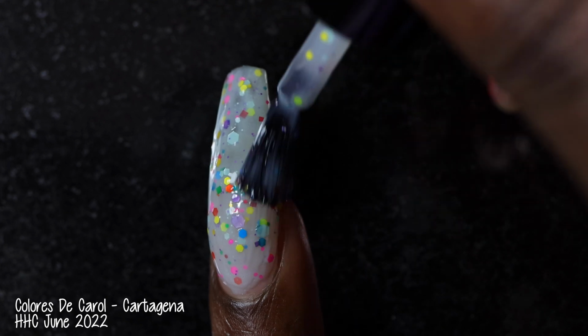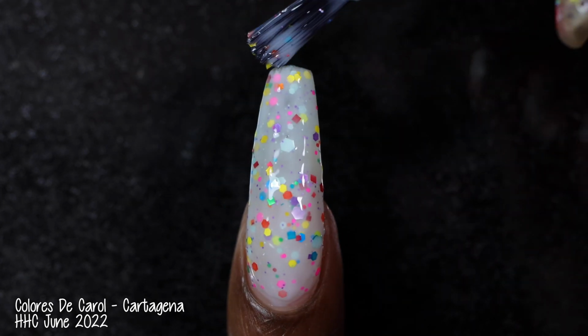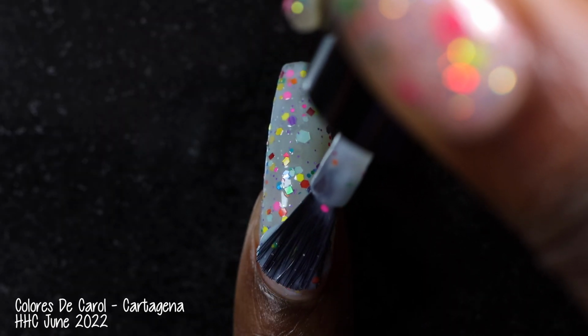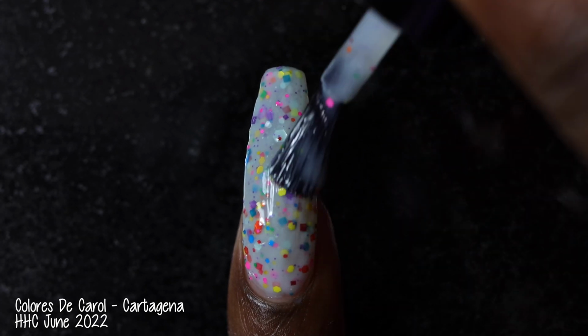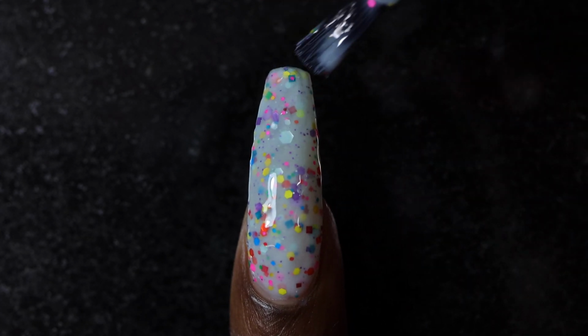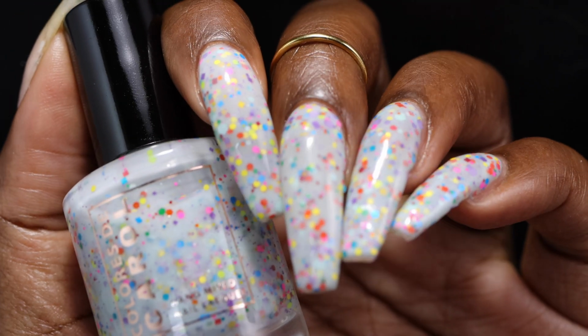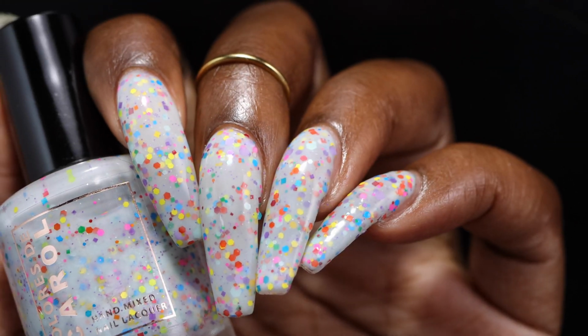This polish had a fantastic formula. I found that the base did not feel overly thick. It was around the thickness that I would expect from a polish that has so many glitters in it. You're basically getting a rainbow of glitters in an acrylic base. So in person, I would have said that this was more of a blue leaning mint, or even maybe a very pale sky blue, than a green mint polish.